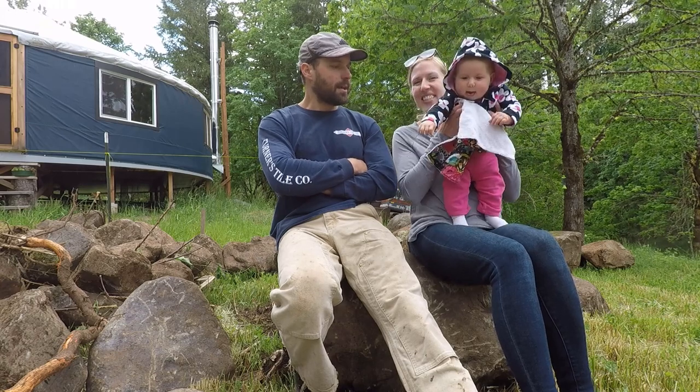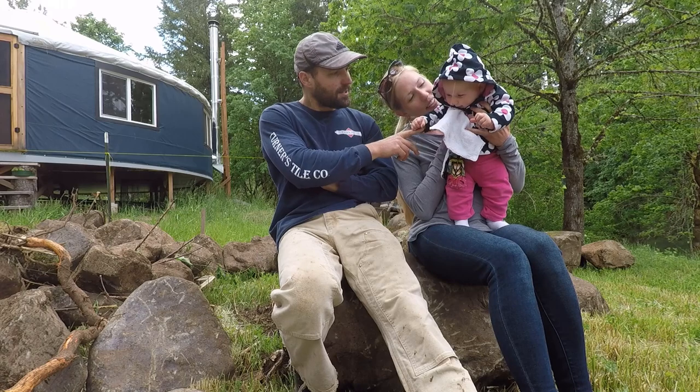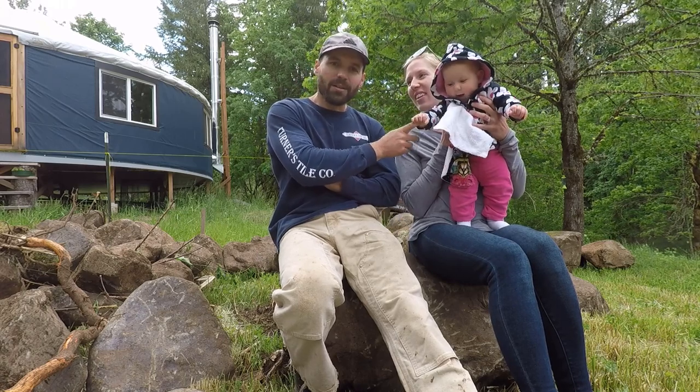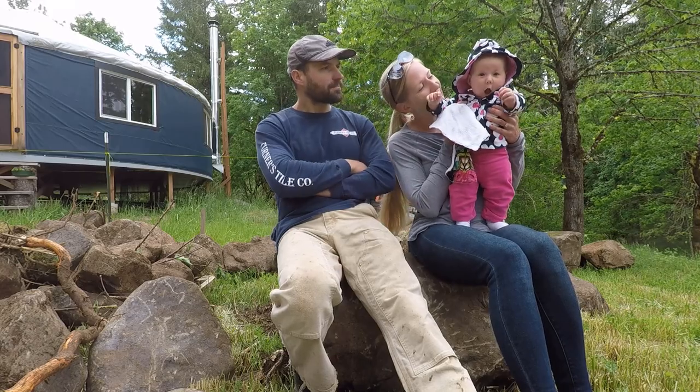Fun around here. And at some point she's going to start eating solids around 5-6 months. And then she'll start crawling. And just everything will go crazy. Huh, baby? Yay!